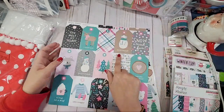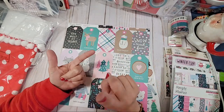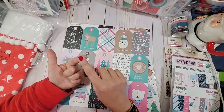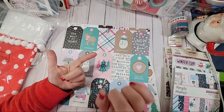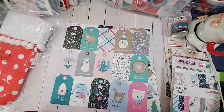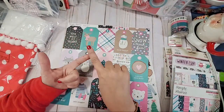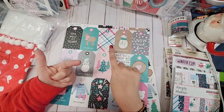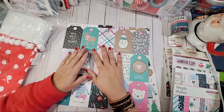But the problem is the designer for Snow and Cocoa is no longer working with crepe paper. The designer who designed Snow and Cocoa for crepe paper is now working for Simple Stories. So if there's going to be a volume 2 for Snow and Cocoa, it is going to be released to you by Simple Stories.